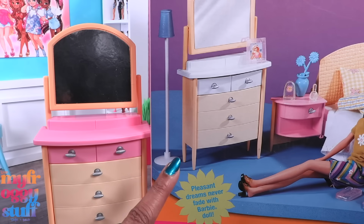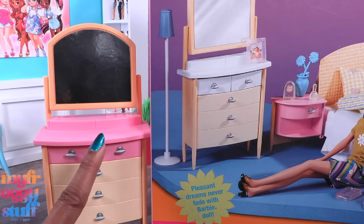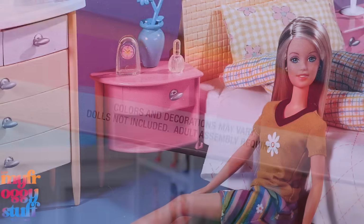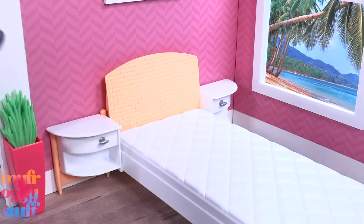And I just noticed that the colors on the dresser are not the same as what's on the box. Here it's pink on top, and here it's white. Same for the nightstand. Colors and decorations may vary. Now we can get back to the bed.